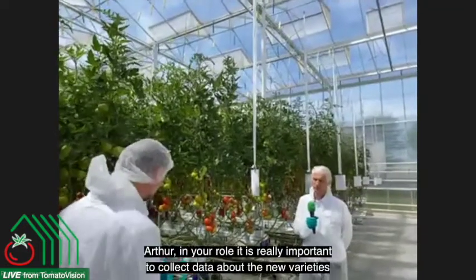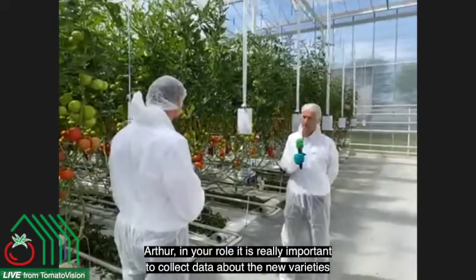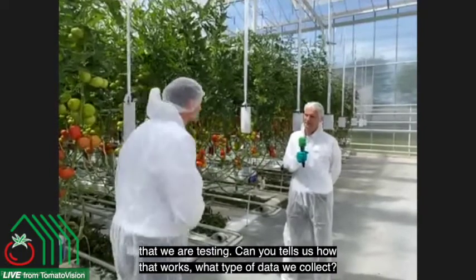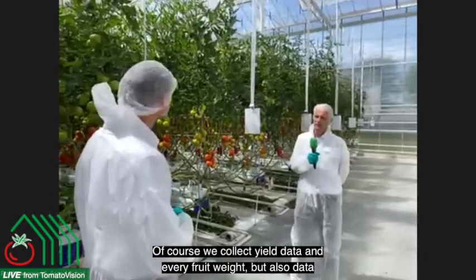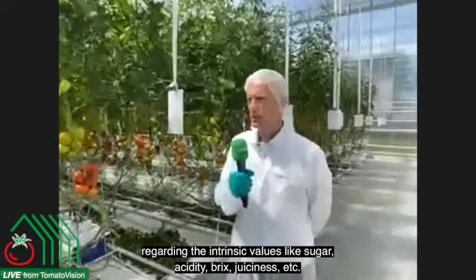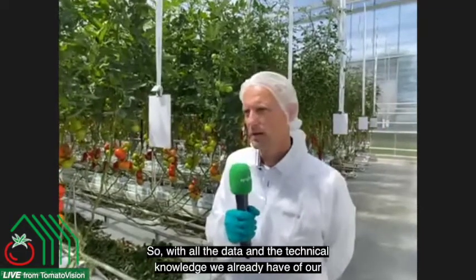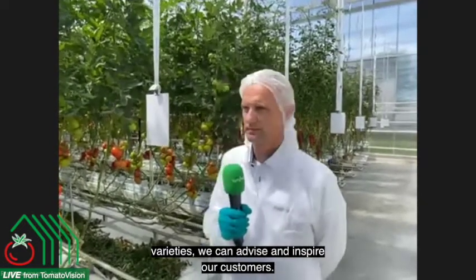Arthur, in your role, it is really important to collect data of the new varieties that we are testing. Can you tell us a little bit more how that goes, what kind of data we collect? Of course, we collect yield data and average fruit weight, but also data regarding the intrinsic values, like sugar, acidity, Brix, juiciness, etc. So with all that data and the technical knowledge we already have from our varieties, we can advise and inspire our customers.